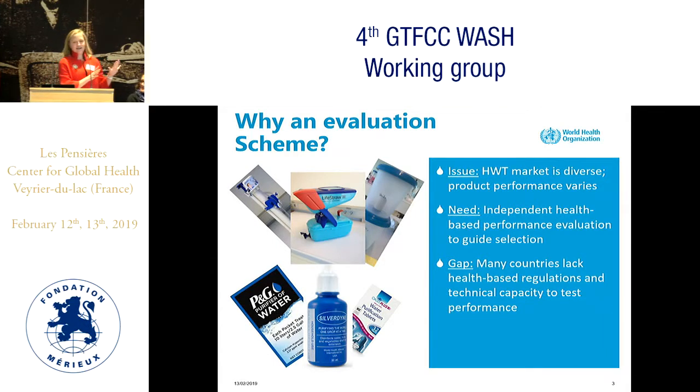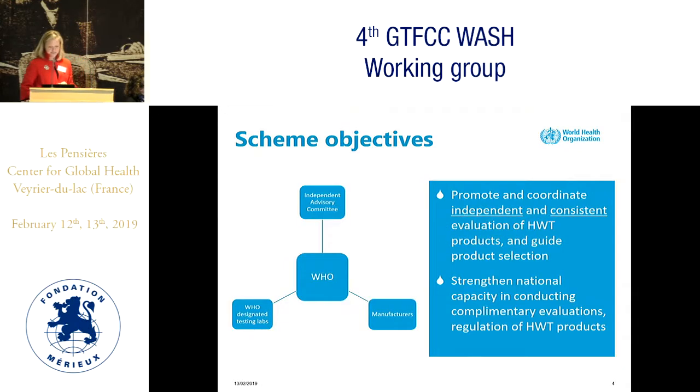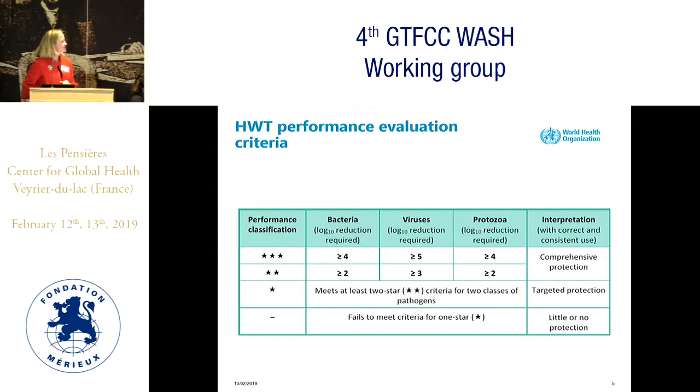Not going to go into detail here, but in 2014, WHO established an international scheme to evaluate water treatment performance. It was based on many of our other schemes around HUPES, you may know, on bed nets, pharmaceuticals, because we basically recognize that there's huge variation in the types of products as well as the performance. And at the national level, there's very little capacity to do rigorous testing. Okay, so the objective is basically to inform government, to inform procurers on what works and also what doesn't work, because we realize that's just as important.